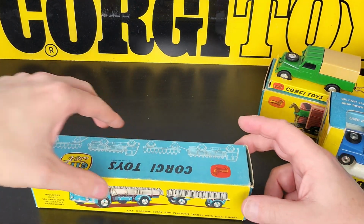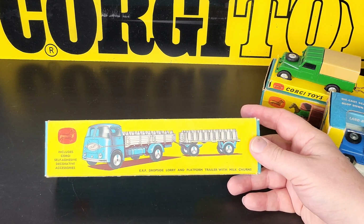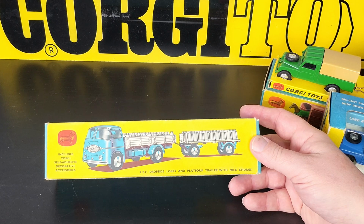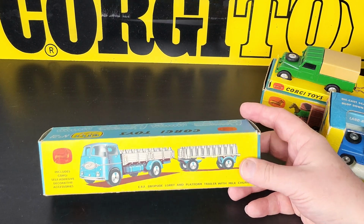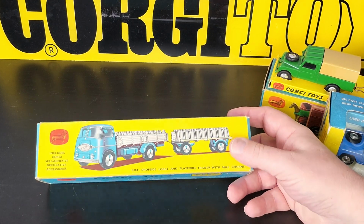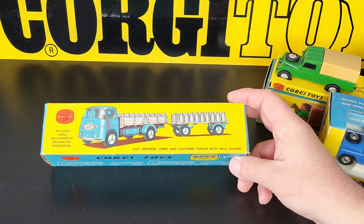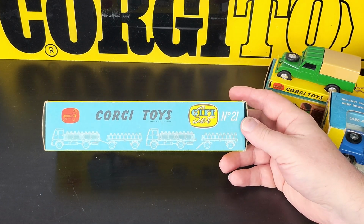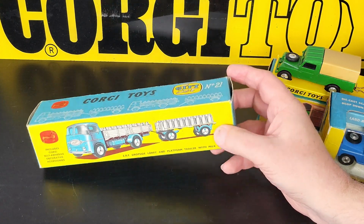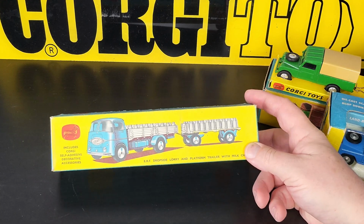Now, this is fantastic. This is a really nice set, number 21. I don't think I've ever seen this before. It's an ERF drop side lorry and platform tray with milk churns. So you would consider this under your farm collection because of the milk churns? Yes, exactly right. Technically, in Corgi's eyes, it's not an agricultural model. I think they were just released as part of heavy haulers and part of the lorry section. But because the load with this one is milk churns, I consider it as an agricultural model.